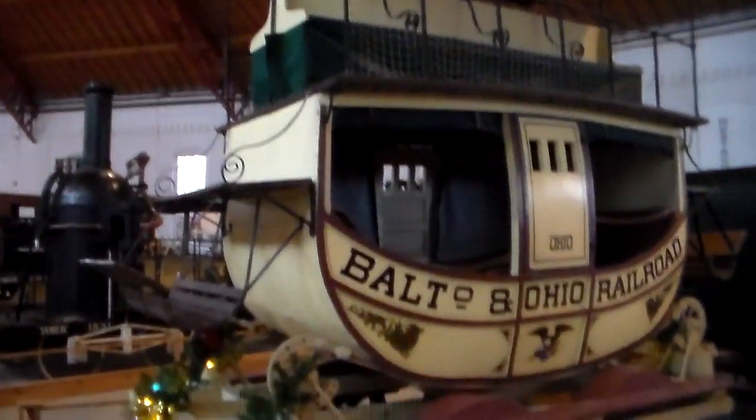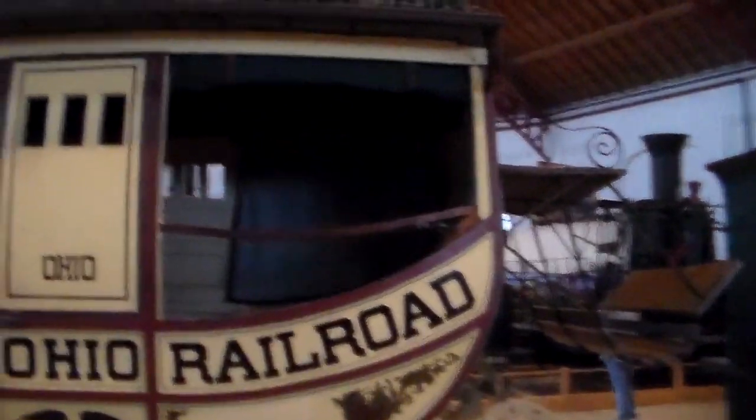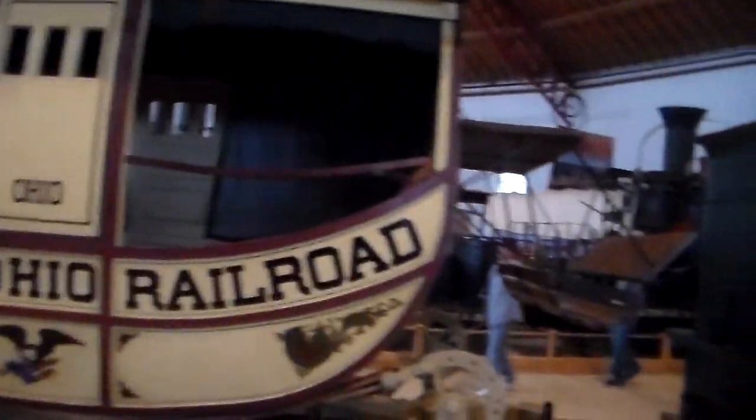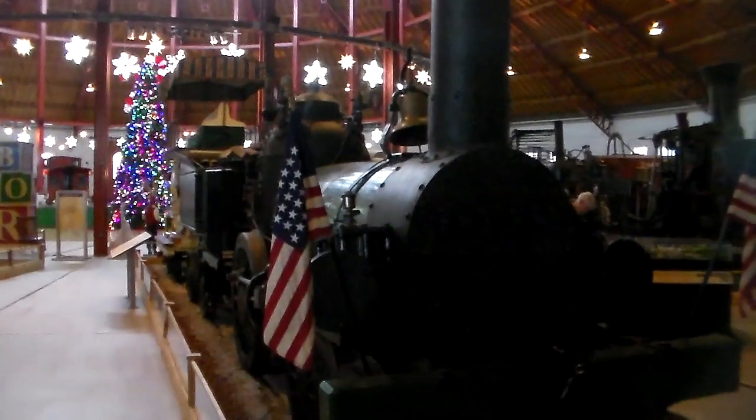Here we've got an early double-deck coach car used on the B&O. This is very interesting and unusual. I believe America is the only country where they really had these types of cars. If you look closely, you can tell it's kind of a converted stagecoach, converted to railroad use. Very interesting. And here is a 4-2-0 type named Lafayette, one of the earliest locomotives used on the B&O, with a massive smokestack. Pretty neat.